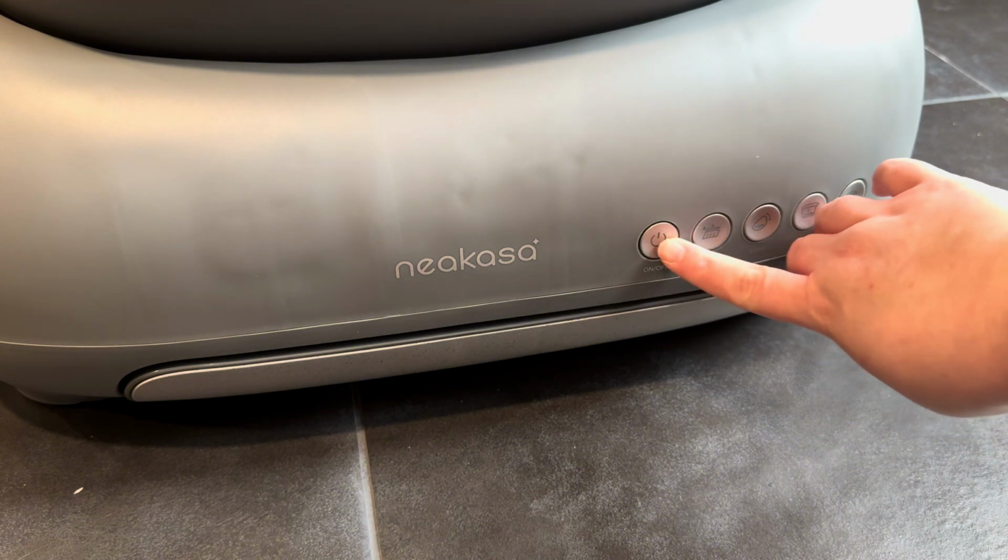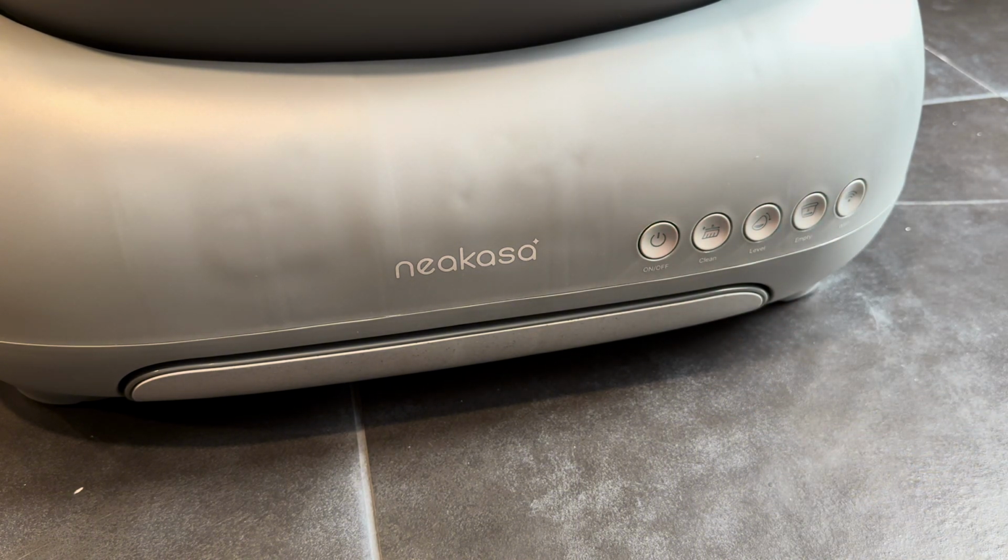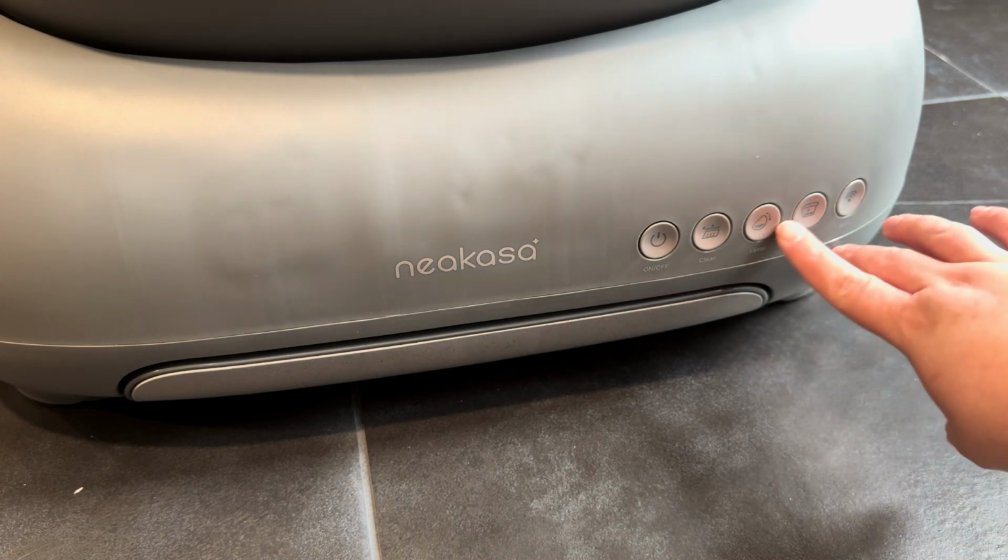There are also buttons on the bottom where you can access the automatic features if you do not have access to your phone. The buttons include an on-off, clean, level, empty, and Wi-Fi.